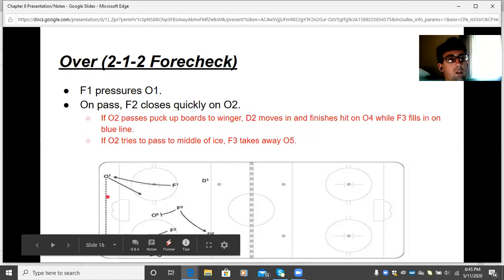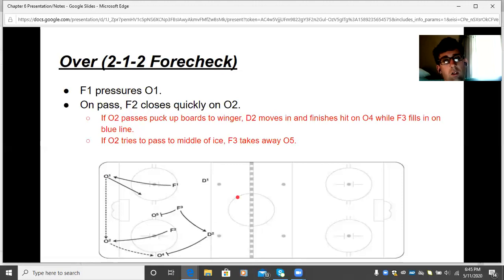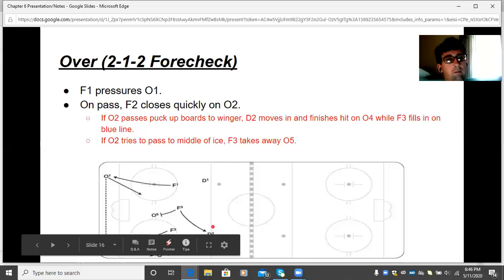If offense two passes the puck up forwards onto the winger, down here in this area, defensive two moves in and finishes the hit on offensive four. Third forechecker fills in on the blue line over here, while he's filling in for offensive four.